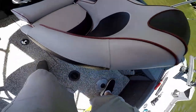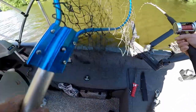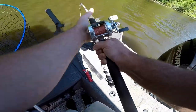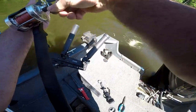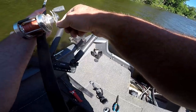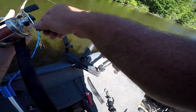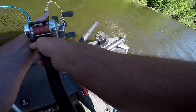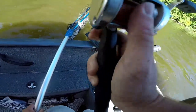Probably gonna need the net. Probably lift these guys. That's gonna tear your hand up. Oh, wow. That's impressive. Not a bad little channel. 10 pounder. Well, you didn't take long. We were in the water 5 minutes, if that. This fish just took it down. That's a terrible net job. There we got him. Cool.